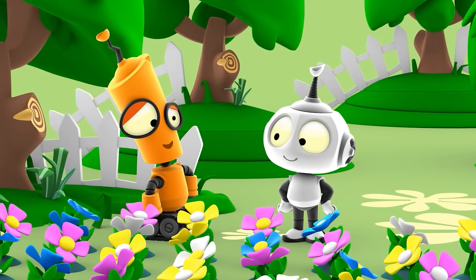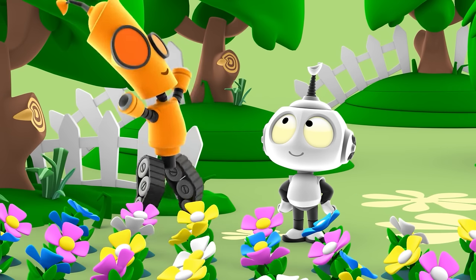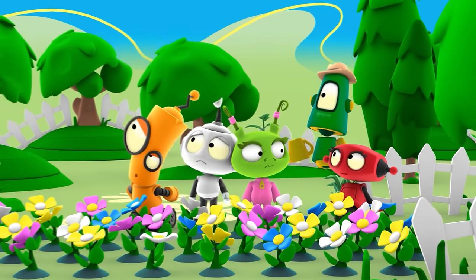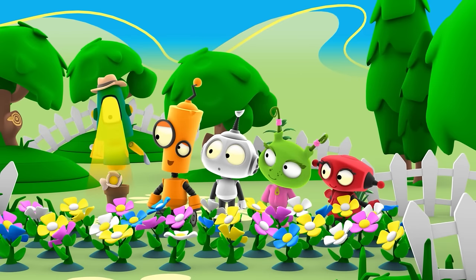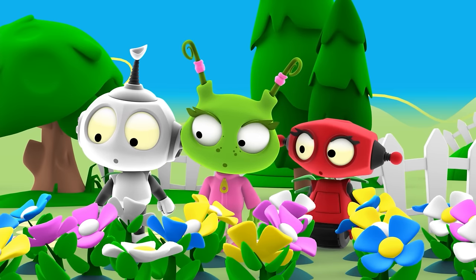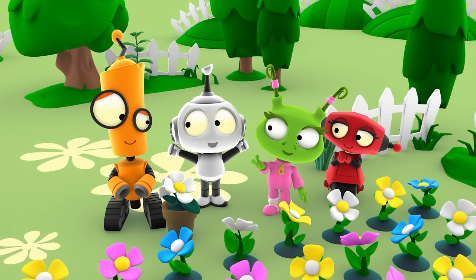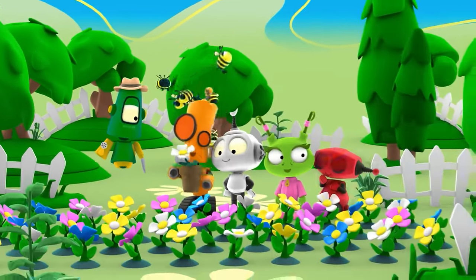I wish I had my flower back. If I just watered it and gave it lots of sunlight, maybe it would get better. Where are they off to so quickly? I think I know. My flower! Finish your painting. All right.